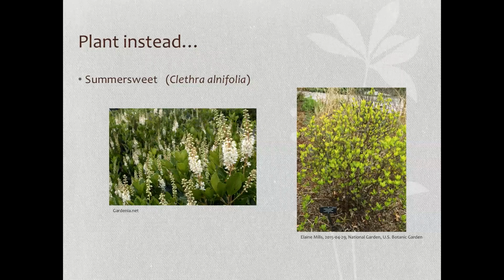And the flowers, you can see those beautiful flowers that are very attractive to bees, to butterflies, to hummingbirds. Songbirds are also drawn to this, like robins, goldfinches, warblers. Swallowtail butterflies are also attracted to the summer sweet.